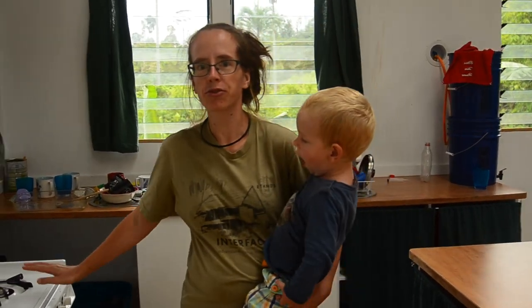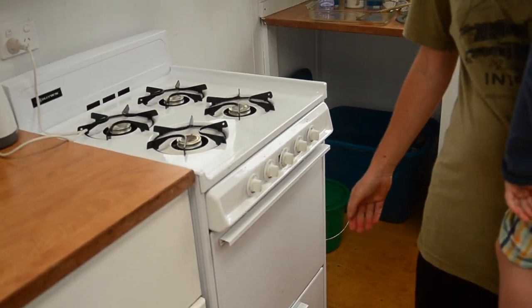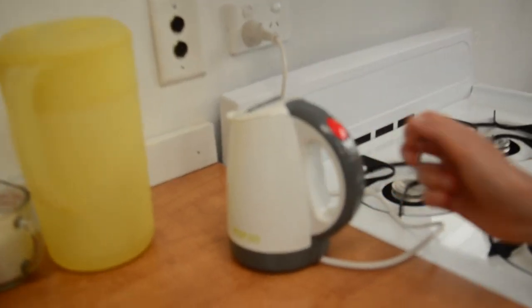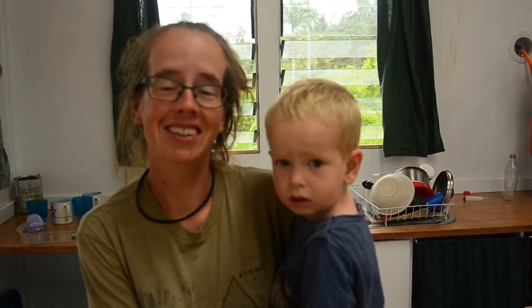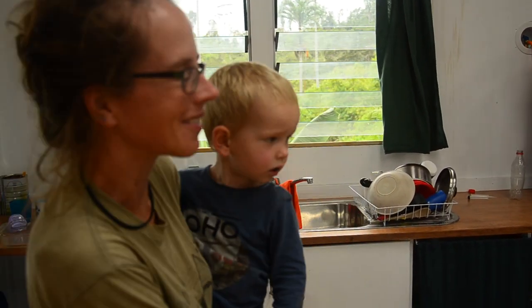We do have a stove. I think that's what the gas bottle outside is for, so we have an oven too. So that's pretty luxurious, I would say. And we have a little kettle too, because we like tea. So we boil a lot of water and it saves on gas, and we have the power for it. So yeah, it's a small kettle.